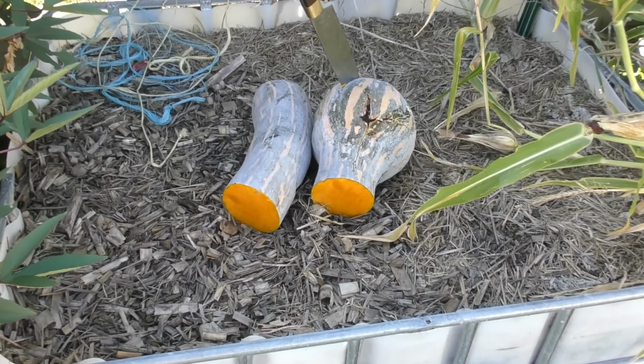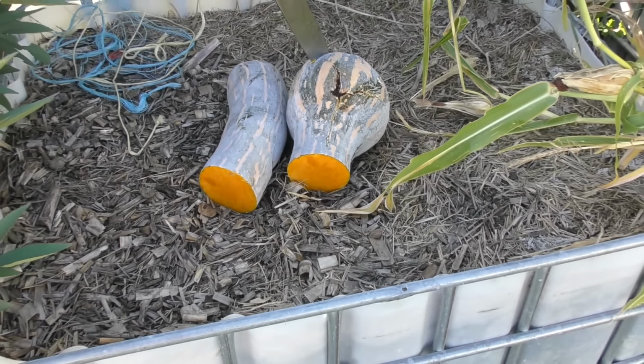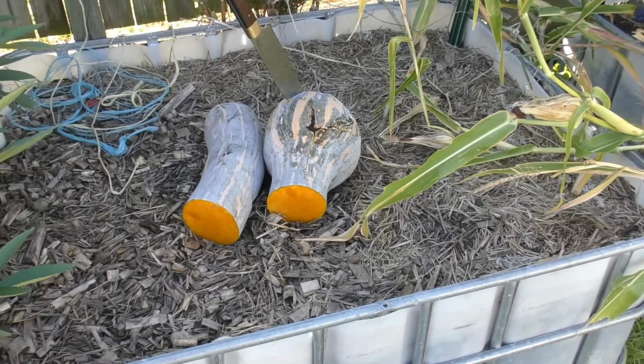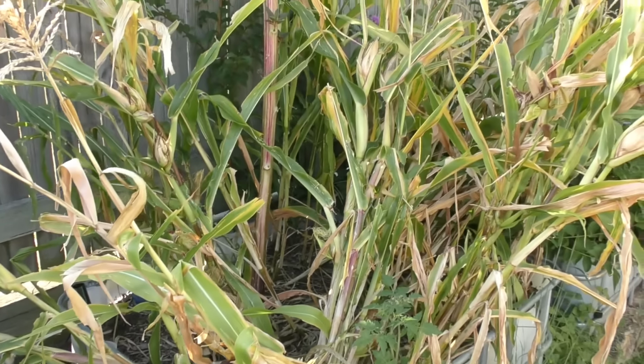So this bed here, I'm going to feed it up with a little bit of compost. I've got a little bit left to spread around, and it will end up being probably a winter bed at this point in time. We might let it just sit for a little while, and then I'll plant some brassicas into it.